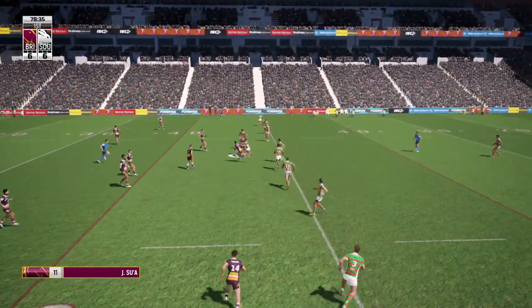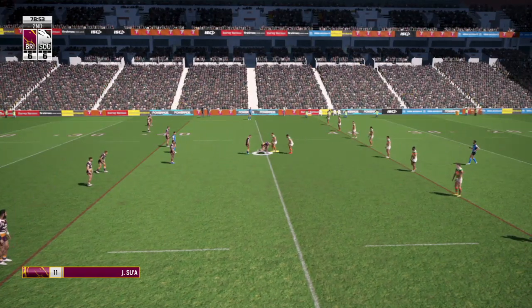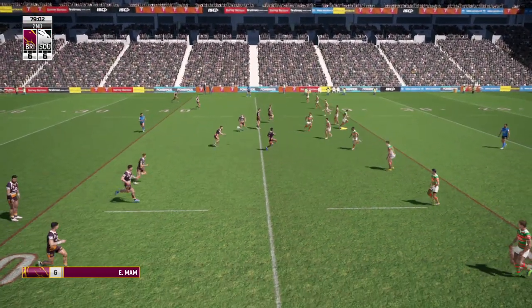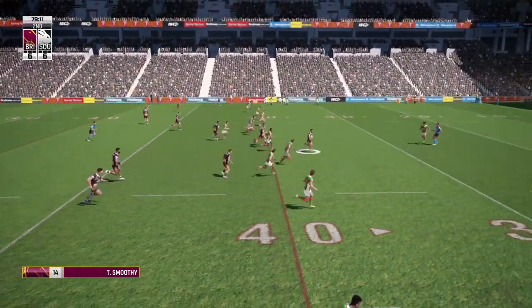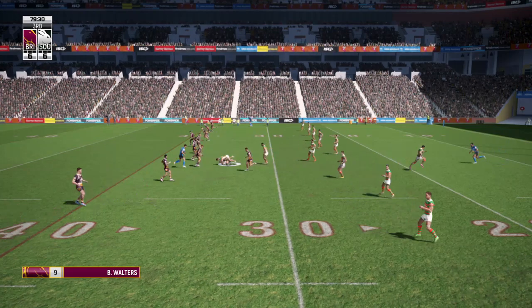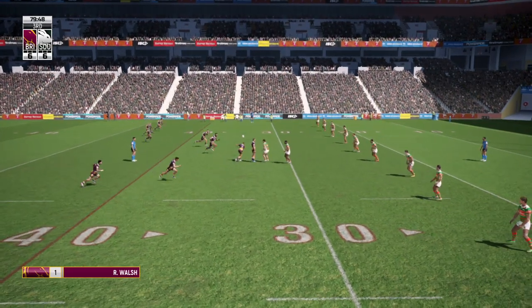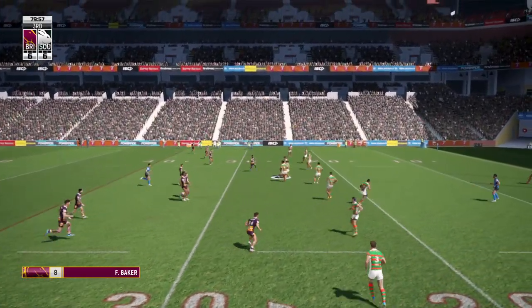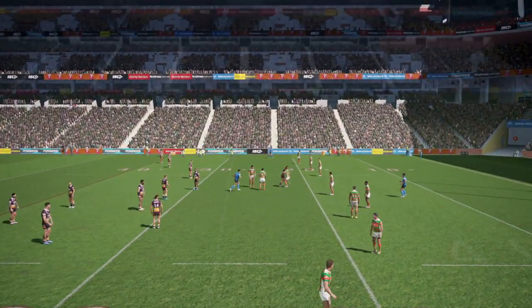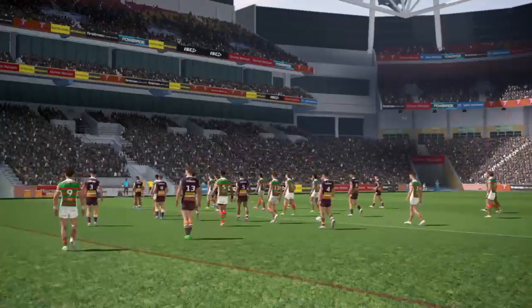Sua. He's held there. Held two. Oh, nice work. Short pass. Shrugs off the tackle. He finds open pasture. Keeps it alive. Three. 30 metres out. Back to 10. Held. Baker! Eddie, look at him accelerate. That momentum, full-time siren. With momentum, the final whistle sounds.